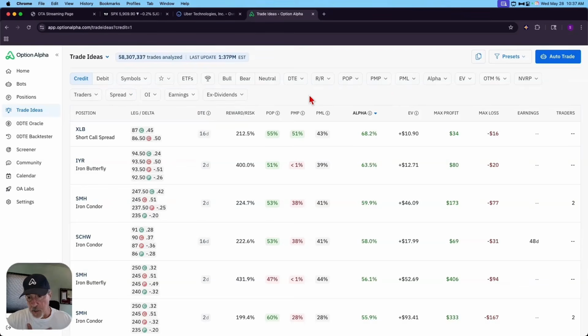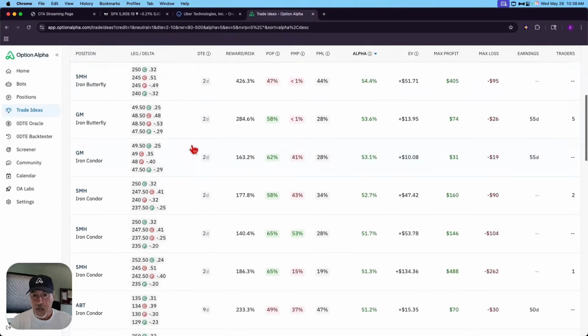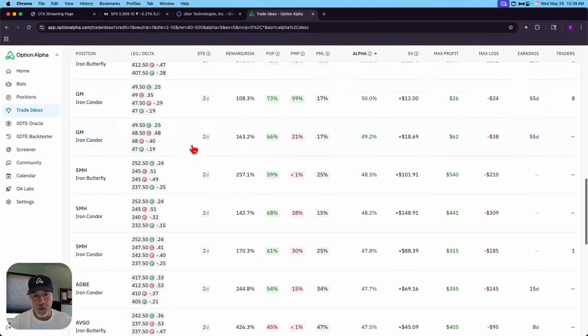Now, I have built in some filters that I normally use. There's nothing saying these are the right filters, but I like to trade largely delta neutral. So I have set up my filters to where I'm looking for largely neutral positions. I'm looking at the 2 to 10 day window out. I want a reward to risk ratio of 80% or greater. I want an alpha ranking of 5% or higher. I want an expected value in the trade of $5 or more. I want this NVRP. This is a new measurement that they have incorporated into the system that I'm experimenting with and using. I like it. And so now this will give me a whole series of potential trades that fit those criteria.